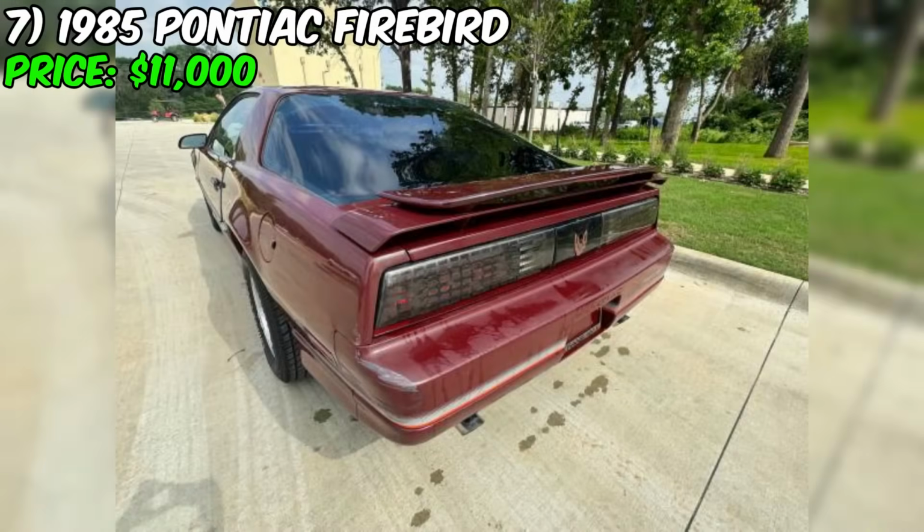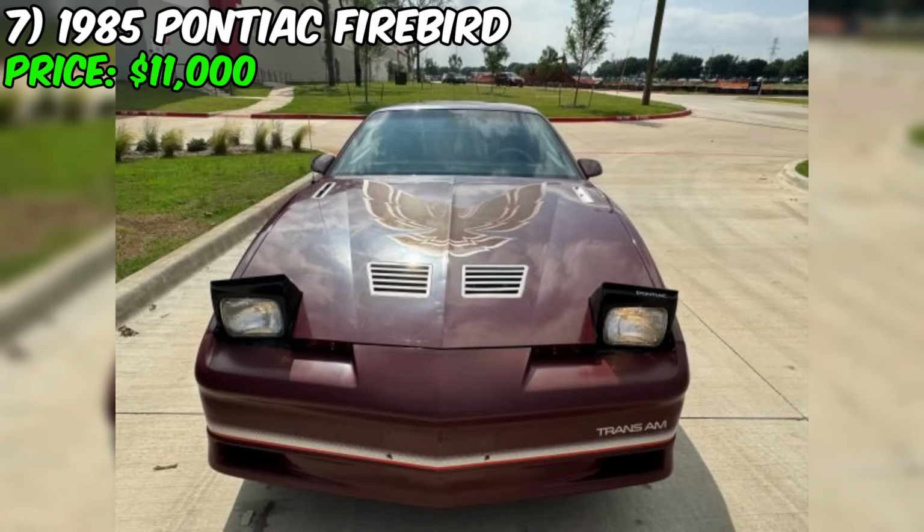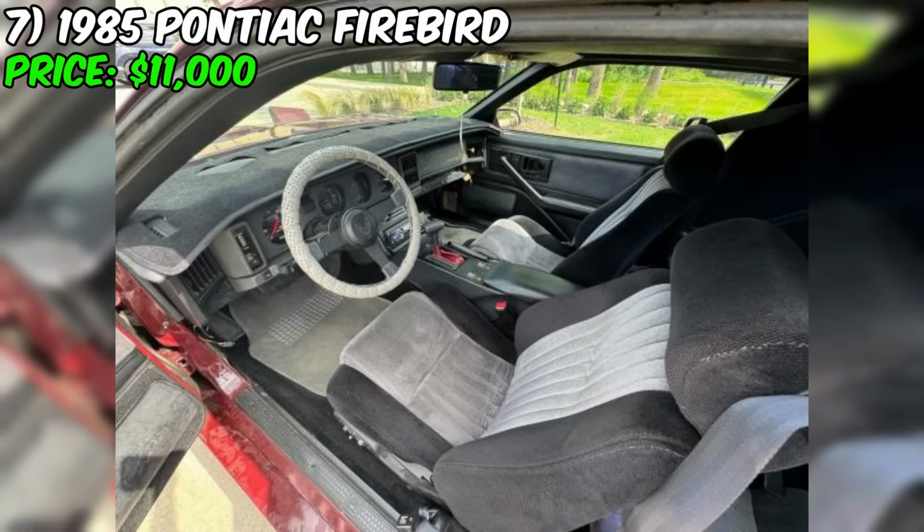Now, I know what you might be thinking. A car from the 80s with only 3,000 miles on the odometer? That seems too good to be true. Well, the seller is upfront about the fact that the odometer has rolled over, so the actual mileage is likely much higher. But don't let that deter you. This car is still in great shape for its age.